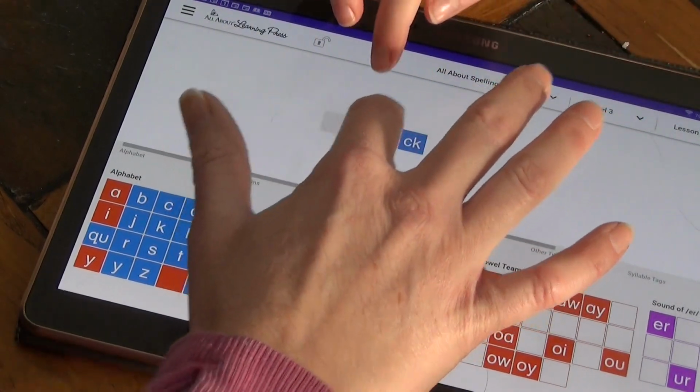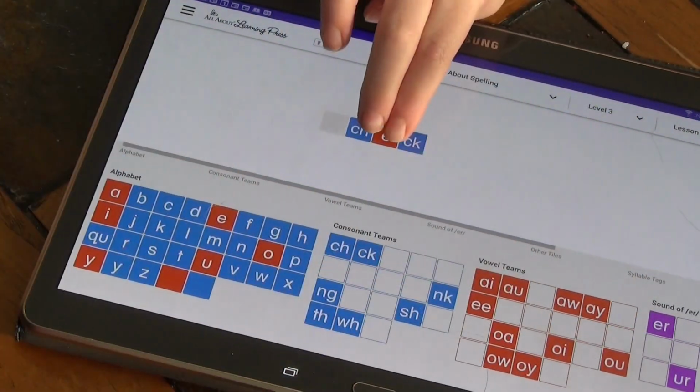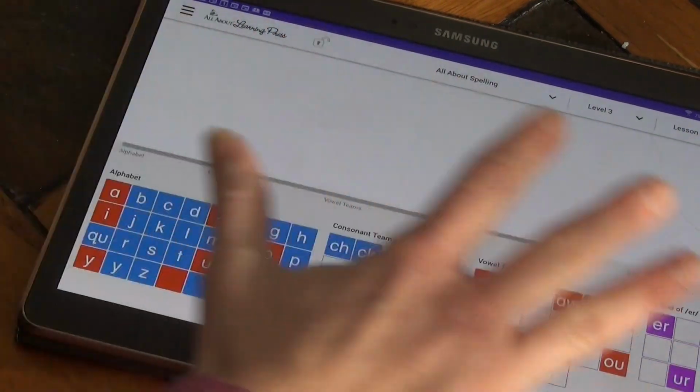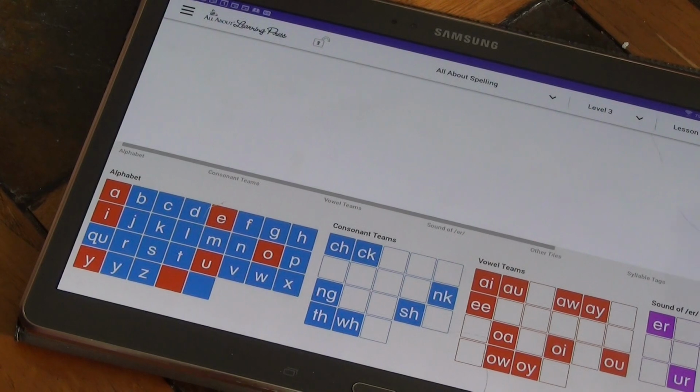Here it is. It's fighting me again. Look at that. Will you clear the board, please? So you can clear the whole thing, if you have a lot going on there. All right, back to our lesson here.